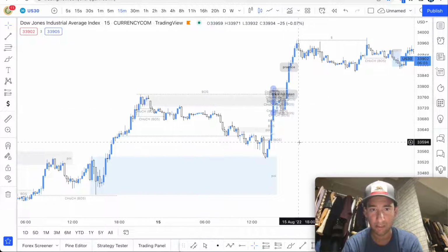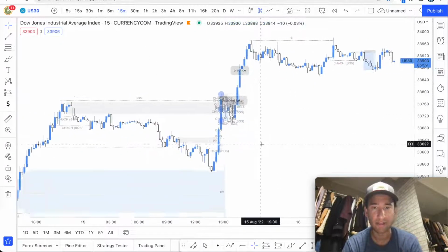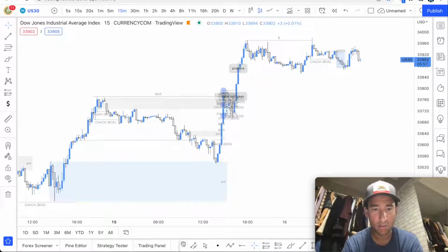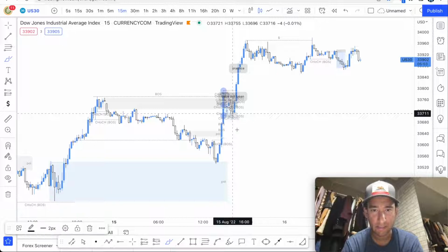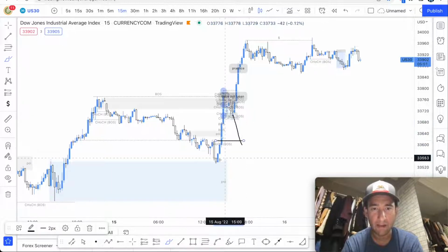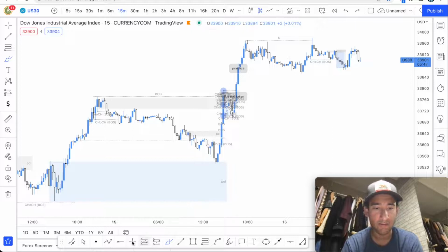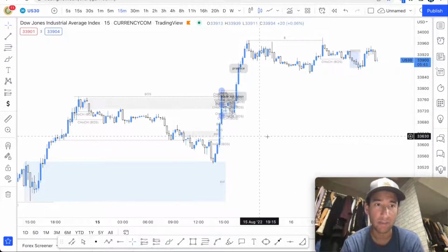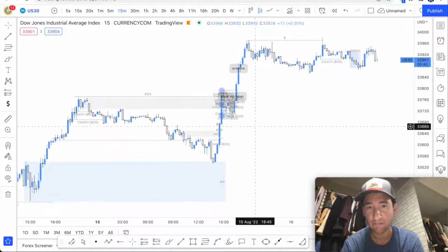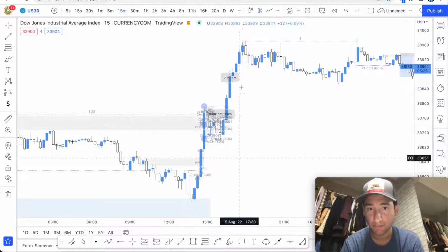Price broke this high over here, and then our thought was, okay, what we're looking for here on the 15-minute is obviously for price to go bearish, to pull back, come and mitigate this area of demand. On the 15-minute, it would take a long time for us to scalp. So what we did was naturally go down to lower time frames, looking for price to potentially push bullish.